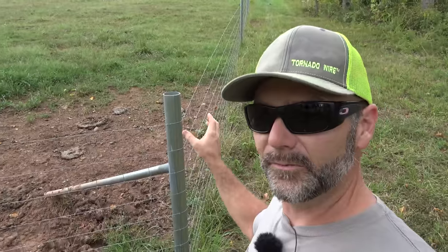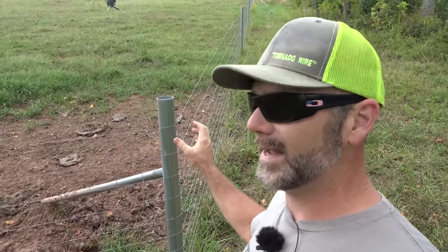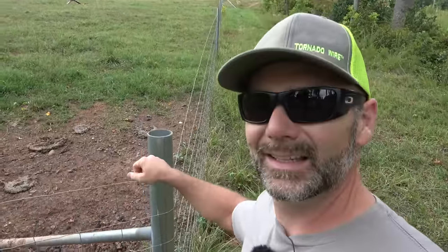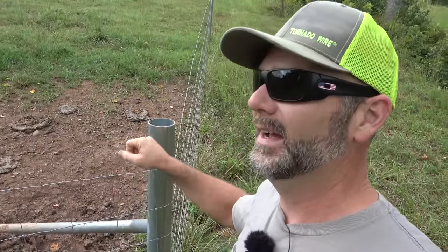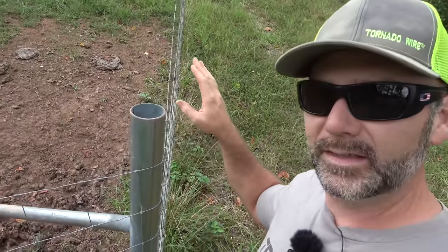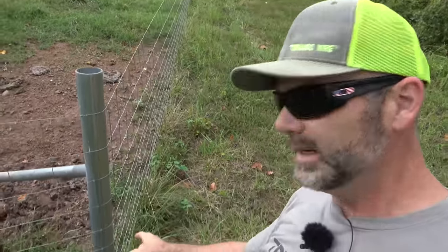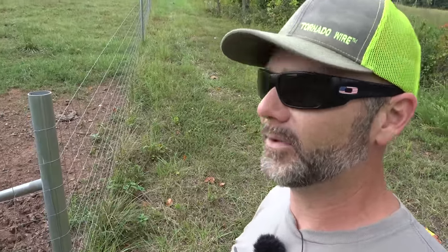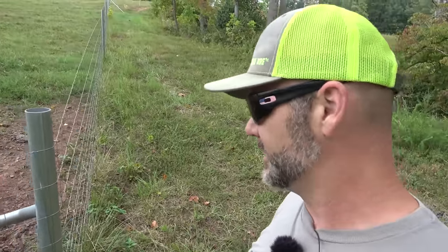Now, this is a 4-inch Schedule 40 SS40 steel post, okay? This is not, let me reassure you, grandma's chain link fence post, okay, guys? Have I had any trouble with them heaving with freezing or anything like that? No, because these posts conduct heat from the ground. And we live in North Carolina where I think the frost line is about 12 to 16 inches.